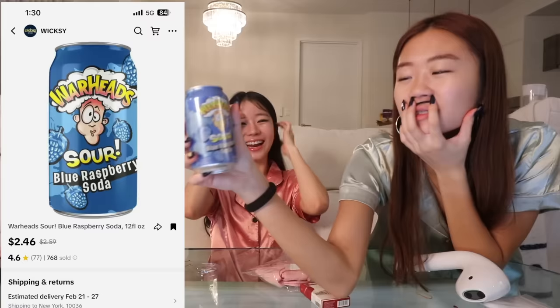We're gonna move on. Next, tell me when to stop. Stop. We have Warhead Sour Blue Raspberry Soda. No! I don't want anything to drink or eat from TikTok shop. Me neither. Fuck, look at it. Do not buy food from TikTok shop. This just tastes like chemicals. Melted Jolly Ranchers. Says pure sugar.